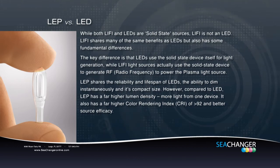While LEP light sources actually use solid-state devices to generate RF frequencies to power the lamp. LEP also shares the reliability and lifespan of LED and the ability to dim simultaneously. However, compared to the LED, the LEP has more light from one device. It also has a far higher color rendering index of 92 and better source efficacy. This limits the LEDs to certain applications.